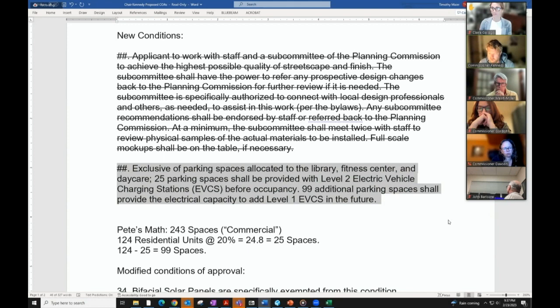And so where did I come up with these numbers? I looked at Mountain View, which has the strongest regulations in the Bay Area that I'm aware of, and knocked those down a fair bit. But here's my math: there'd be 124 residential units, and 20% of those is 25 spaces that would be installed. If this was a purely residential project, which it's not, we'd be requiring 12% installed already. So it's just boosting it up from 12 to 20 and basing it on the number of units.